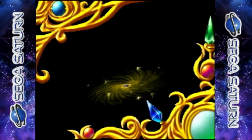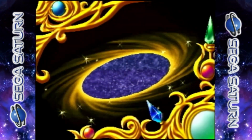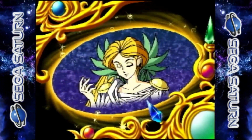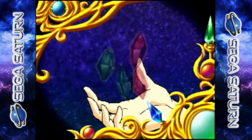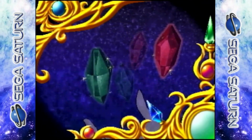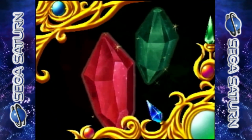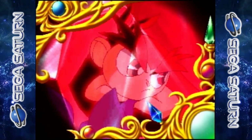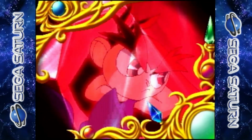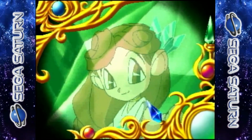Somewhere in the universe, the goddess Antawas created a world from a single jewel. She created the earth, water, sky, and air. And two humans from a red jewel and a green jewel. From the red jewel, a boy named Astal. And from the green jewel, a girl, Lida.